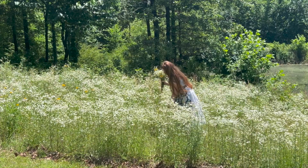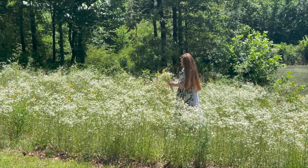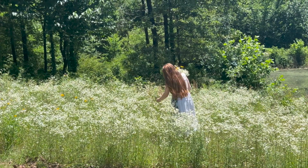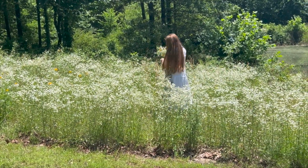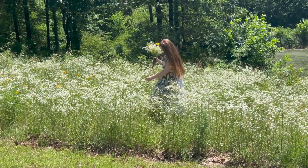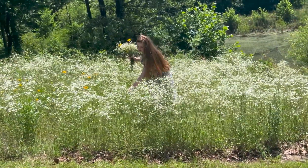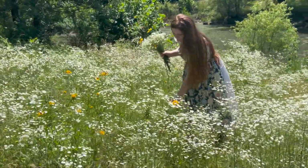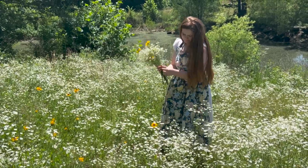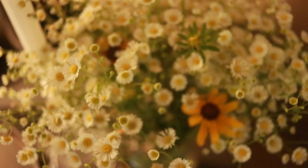Naturally, I had to go out in one of our pastures and pick some wildflowers. We have this whole part of our pasture that we don't mow, we don't hay it. Sometimes we put the milk goats out here and they will help eat it down. But I had to go out and pick some of these wildflowers. I've been picking these a few times for flower arrangements until we have our own blooms, which are coming. But they are just too pretty not to go pick.